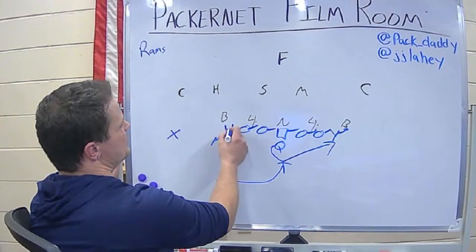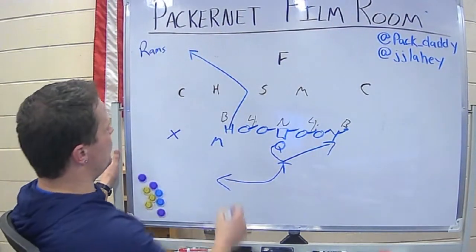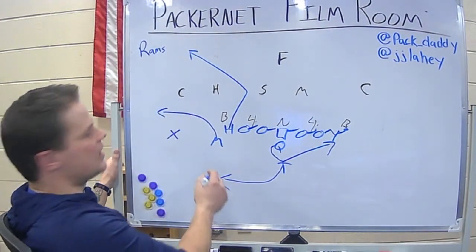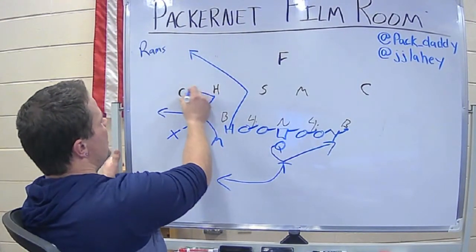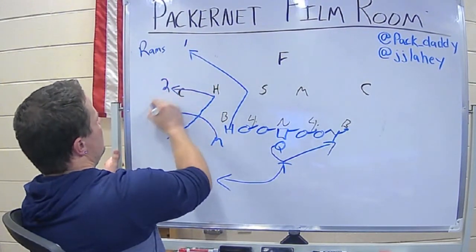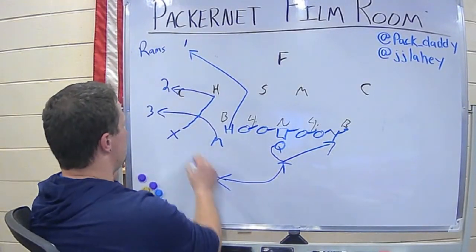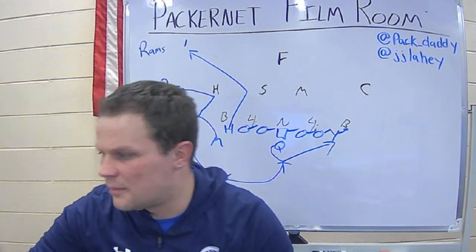A lot of times what you see is this H push off and then come out to a corner route. The M will go ahead and run a flat route, excuse me. The X will make it seem like he's going to come and block the H and then pivot out here. And as Goff comes around, he can just look touchdown to checkdown, see if any of those are open. If none of those are open, he can just take the ball and go get 4 or 5 yards, whatever he can. Okay? Got a bunch of questions.